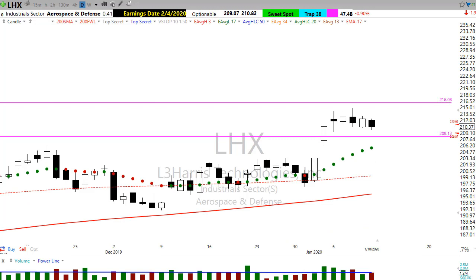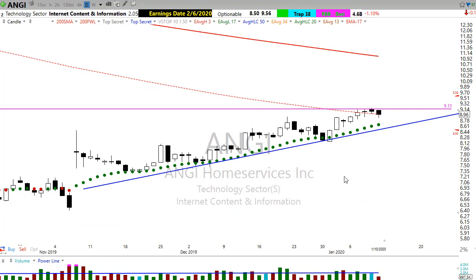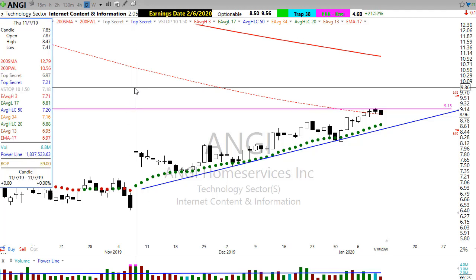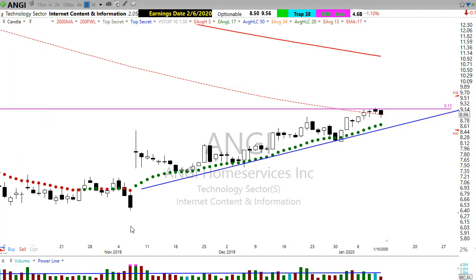Another chart that I have, this is what we call a rounded bottom breakout. This is one of my favorite trade strategies, the rounded bottom breakout. RBB is what we call it for short. Angie. Now, if we go back here, November 7th, we had a nice big gap up, and from there, it's just followed the trend.